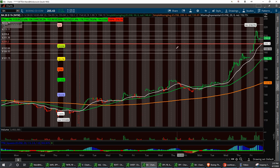The resistance that we need to break is going to be up here at 215.11, where that first one right here at 209.04, and then the support area, like I said, is going to be this 220.